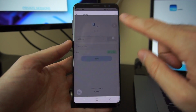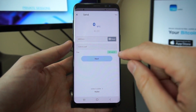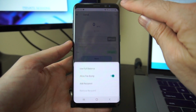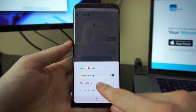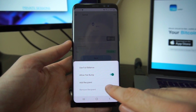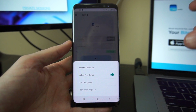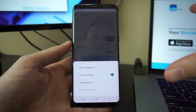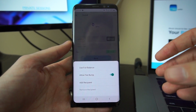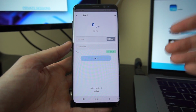Now, a couple other things when it comes to sending here that we should note, that you can paste an address, but you can also hit scan, and this opens up your camera to scan any QR code in front of you. And outside of that, when you have an address, you can actually go to the top right and you can add a recipient. So adding a recipient allows you to send to more than one person at a time and designate different amounts for each person. And this allows you to actually save on fees because it is less intensive on the Bitcoin network. It requires less computational space and thus will reduce your fees rather than constructing those transactions separately.